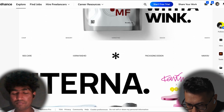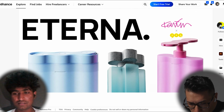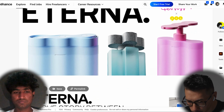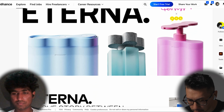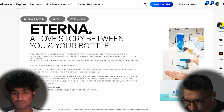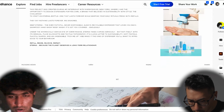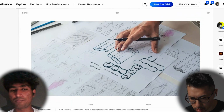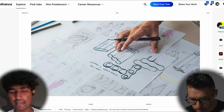Very cool. Okay, so now it looks like it jumps into packaging design. And so these look like soap bottles, dispenser type products. Yeah. These are professional products. Not sure whether they are sold on the market right now, but definitely they have moved on to the production phase.